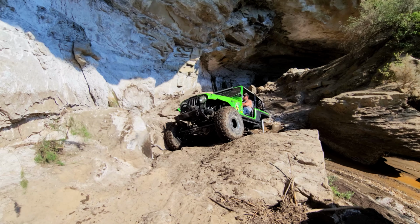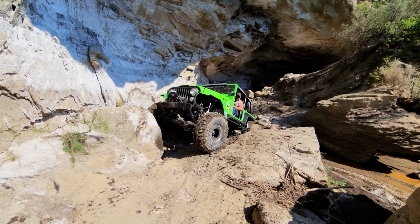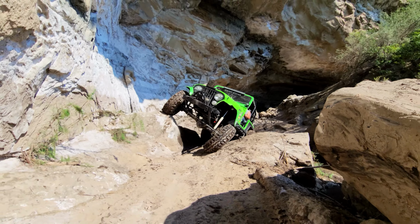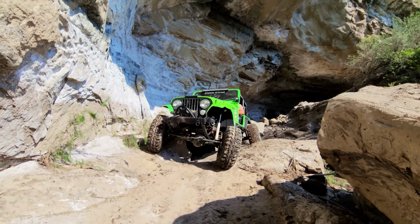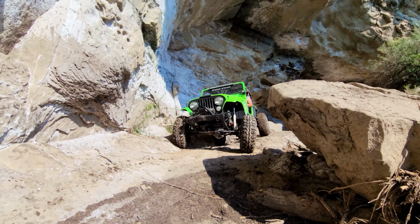So here's Joe and his CJ. This is a pretty cool line. Obviously, he did not go through the little wedge, little squeeze back there. This is not a buggy. I mean, he has a lot of modifications on this, but still has a CJ body. Yeah, you mean he's smart?